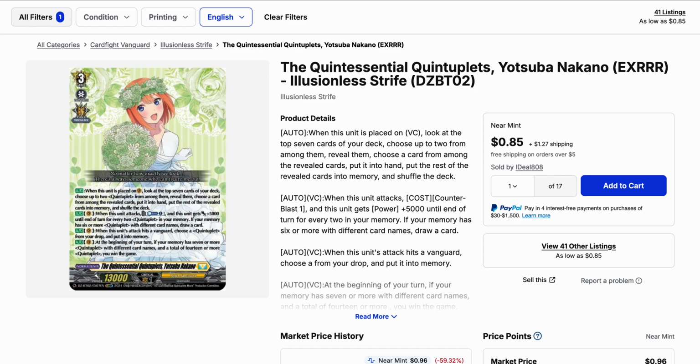The Quintessential Cup Quintuplets, these are still really cheap to pick up, but I did want to call out Yotsuba Nakano as one of the few units in D-Series, I think it's actually the only one right now, that has an alternate win condition for actually winning the game. For this one, you need to have a total of 14 quintuplets and 7 different quintuplets at least, and if you have that at the beginning of your turn, then you just win the game.